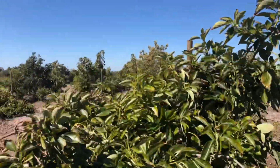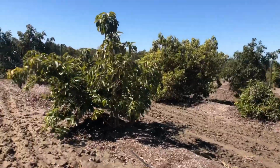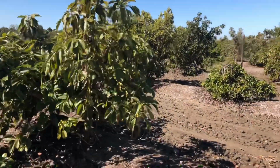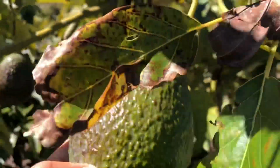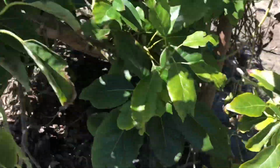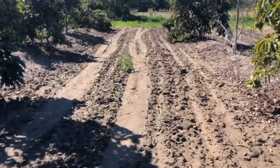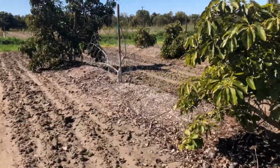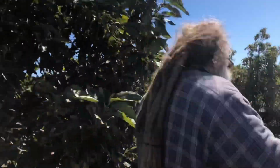More avocado trees, young trees, a little bit older trees. Wow, look at this one. Look at this fruit. That's beautiful. So these look like they're not labeled. They're all in the database. They don't have tags on them. They're just code names anyway. And look at this named variety.